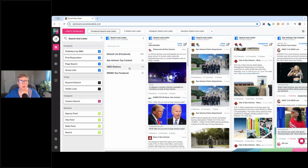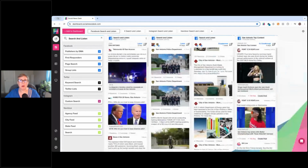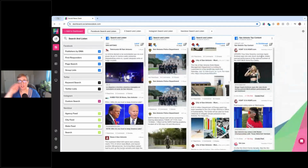I have a group of station main pages and then a group of top pages from another station here from within the group. So you can monitor pages across your entire organization. Anything that is onboarded to Social News Desk can appear in a group list. And again, these can be sorted by click-through or by engagement.